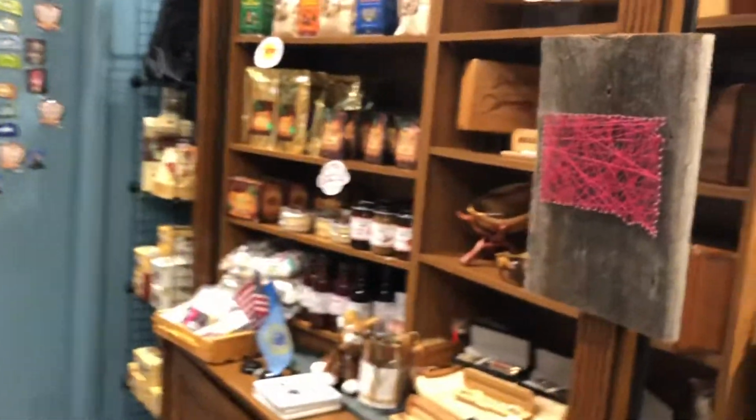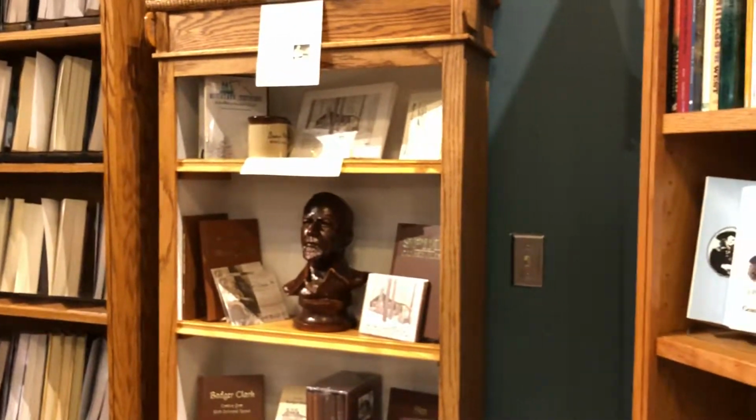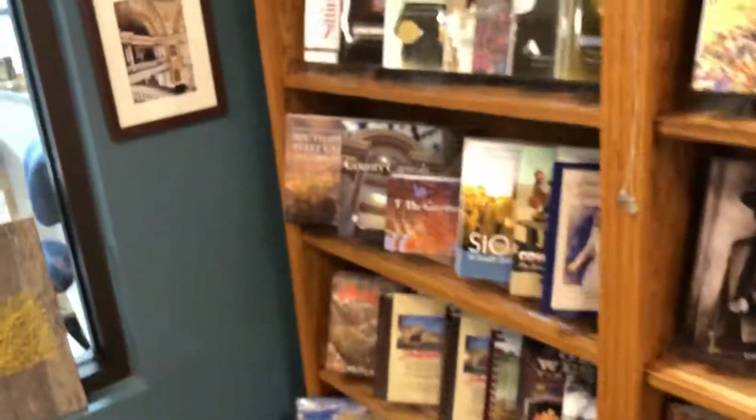So this is just a souvenir shop, or at least one of the souvenir shops. This is for the adults. Oh, we'll get over to the kid one here in just a minute, Hunter. This isn't the kid one. The kid one's over across the hallway. This is just where you can buy books about South Dakota or even Pierre, the capital.